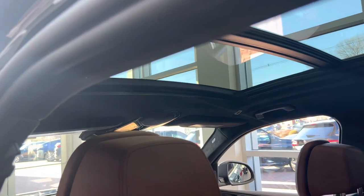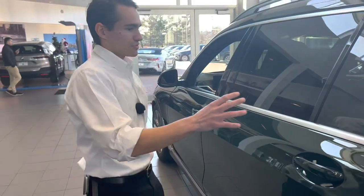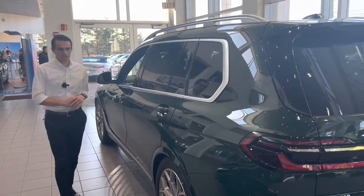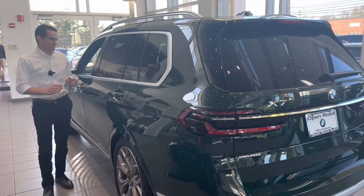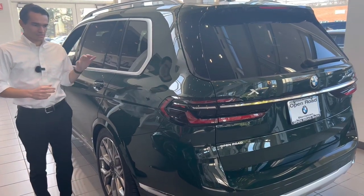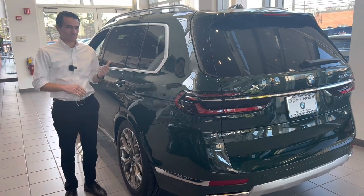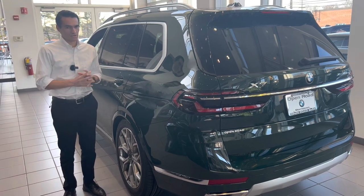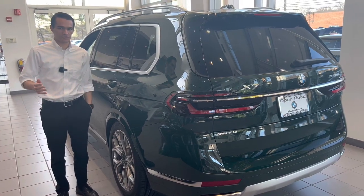But that's going to do it for our quick look around the interior and for our quick video on this X7 in British Racing Green. Hopefully you guys enjoyed checking out the color combo and the spec on this car. All in all, comes out to $95,195. Not too bad for an X7 that has a full individual composition, interior and exterior. It has all the important options. You have parking assistance, you have premium, and you have the climate comfort package. So it has all the must-have options, in my opinion, with nothing superfluous.